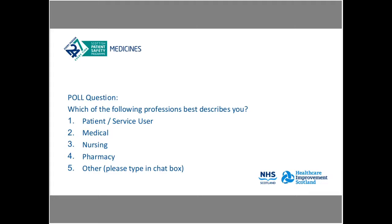Certainly. If you'd like to open the polls, click on the polling tab in the top right-hand corner. Read the question, make your selection, and then press the submit button. So again, you'll find the polling tab in the top right-hand corner. If you click on that, it will open up. Make your selection, and then press the submit button.